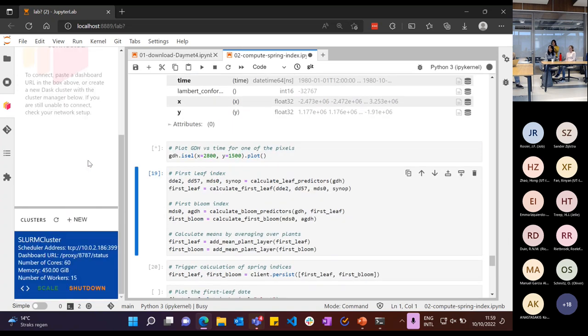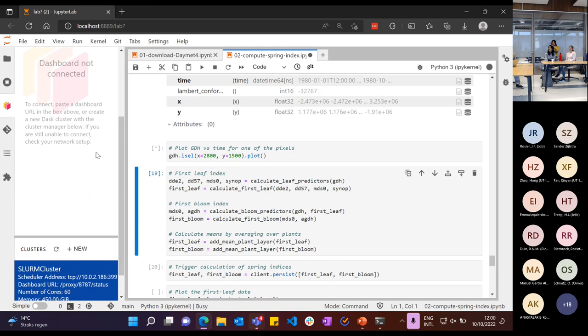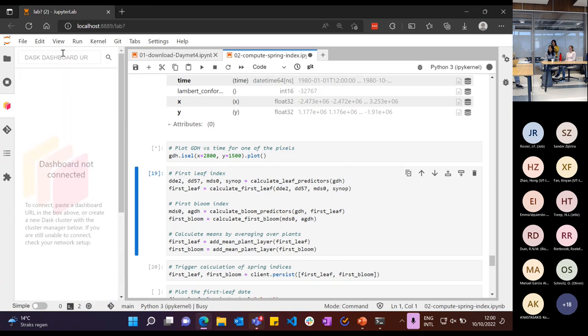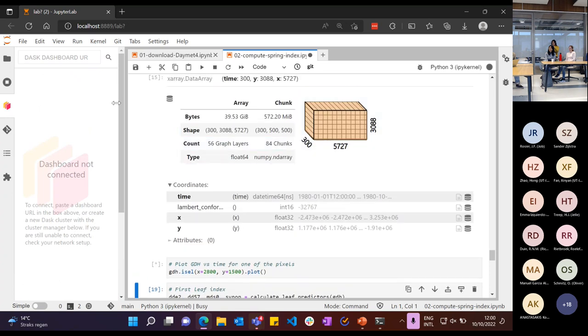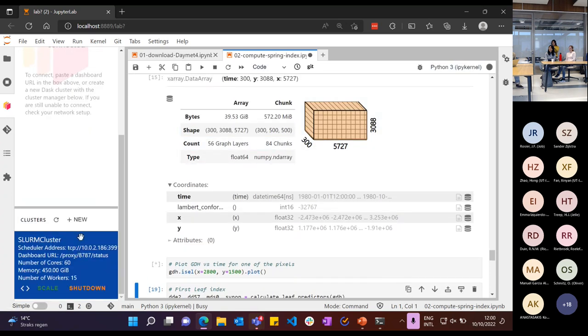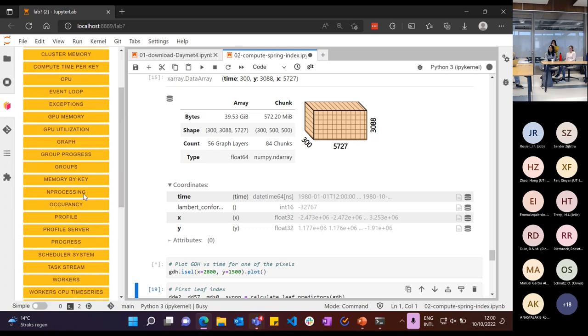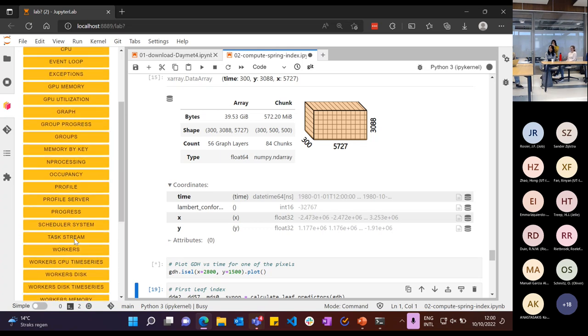Let's plot that. I'm not sure what this dashboard is. Pranav, maybe if you click on the cluster, on the blue box. On the blue box? Which is called up there. This, if you click on the box, yes. Ah, wonderful. This is what I was waiting for.